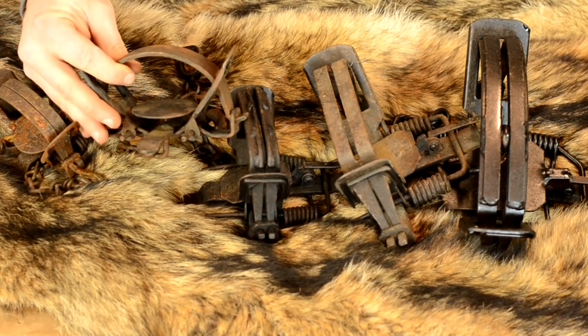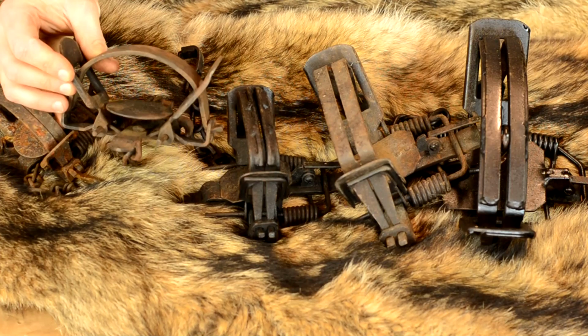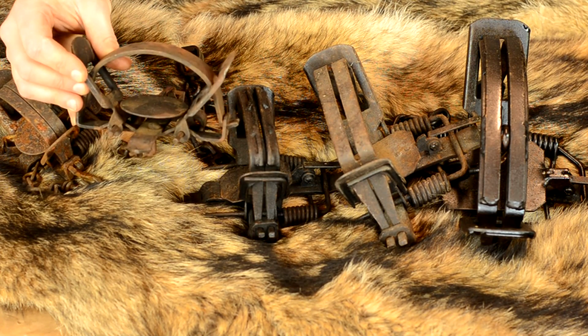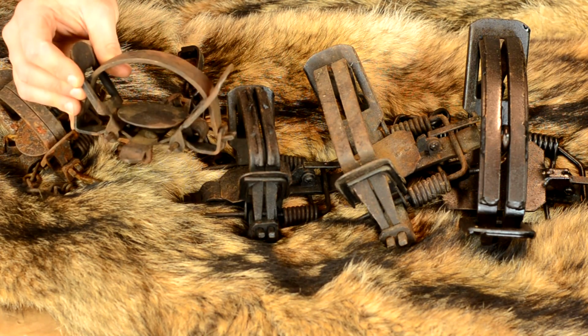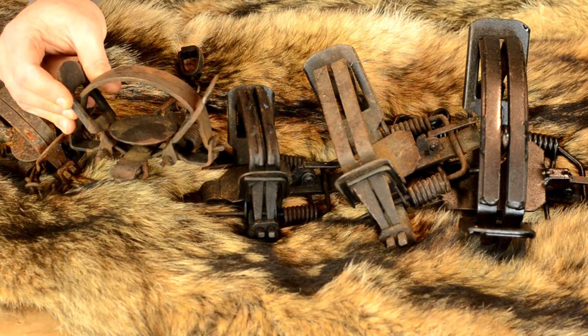A step up from that is a 1.5 Coilspring trap. That's a good coon trap. You could catch muskrats and mink with it, but it's a little bit bigger trap. So coons is good. A good fox trap. If you're just looking at foxes, not likely to catch coyotes.